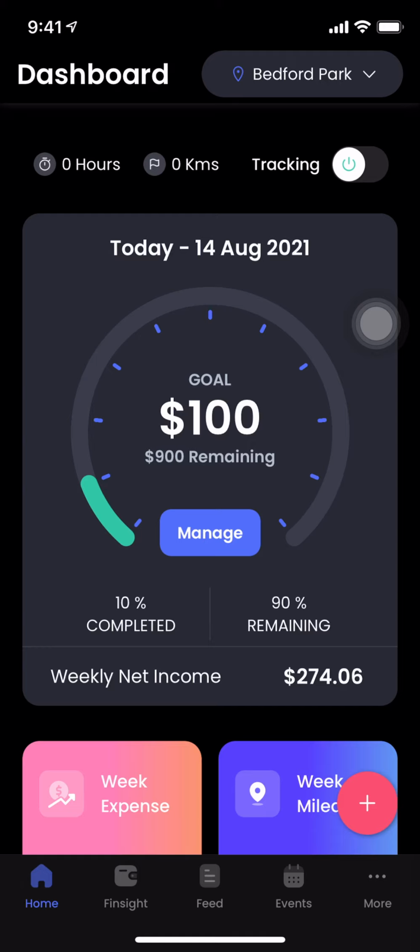Hey Gigsters, in this particular video, I wanted to share three things. One, how to automatically track your mileage, and I want to talk about generating tax reports and also understanding a bit more about the dashboard and the financial insights.